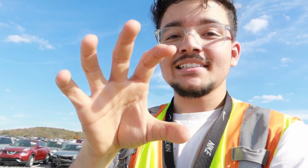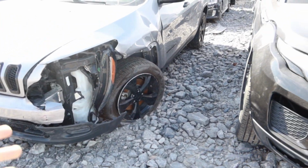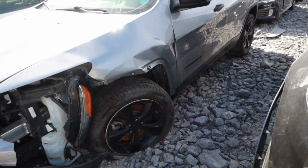Like I said, you usually want to stay away from front end damage, but I wanted to show you guys this car because of the unique way this car was actually hit. We're going to do the same thing. We're going to assess the damage. We're going to check the oil. We're going to turn it on, see how it revs out, check the air, all that different stuff. Let's get into it. So what we have right here is a 2017 Jeep Cherokee.